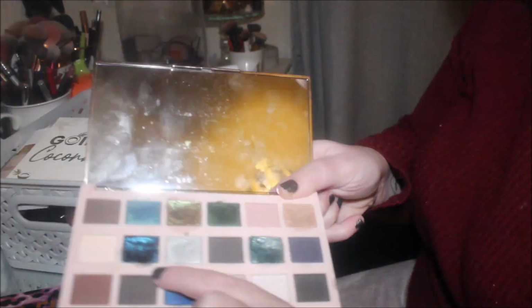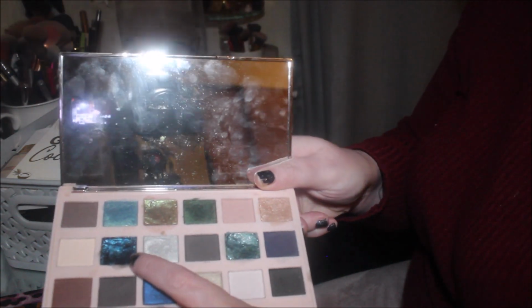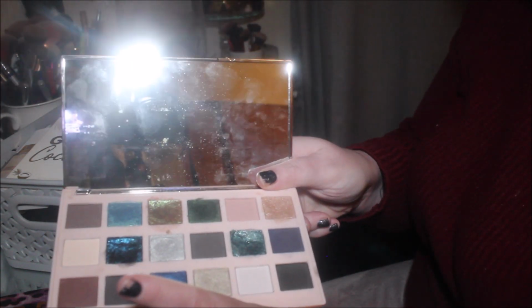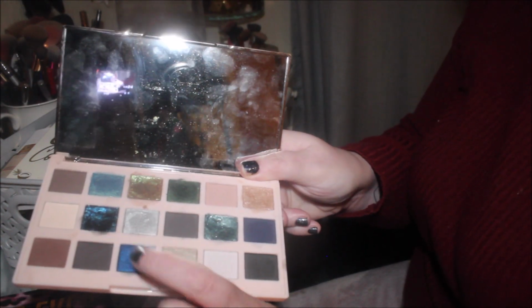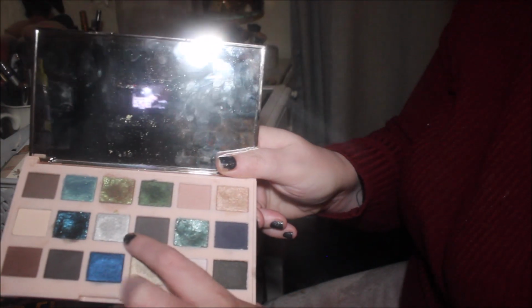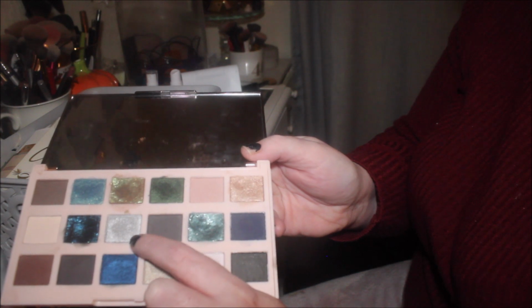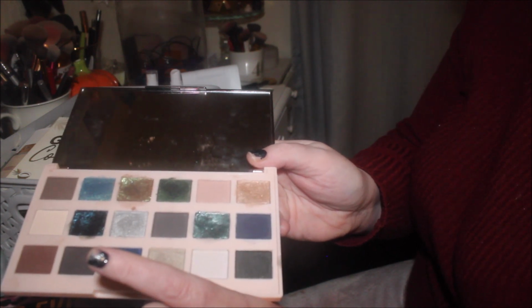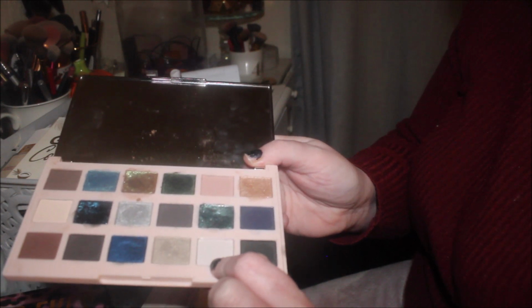I have also used, I think we were saying this one. I did a look, but I didn't like how it turned out, so I didn't put it onto YouTube. So I will be using that. So it's just these two shades that I really need to try out. This silver looks brilliant. Sorry, I'm blinding you. This silver looks brilliant as an inner corner highlight, really pigmented. I haven't tried these two as inner corner highlights, I don't believe.